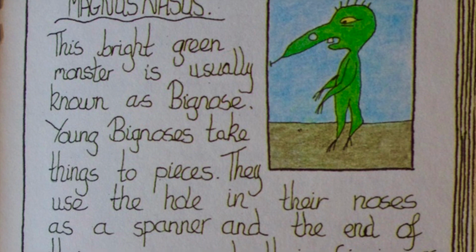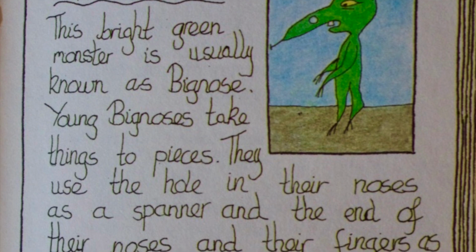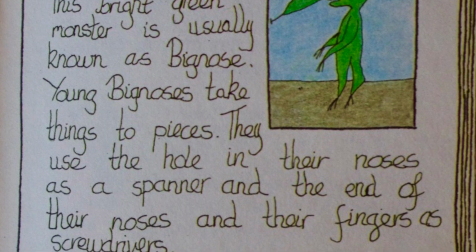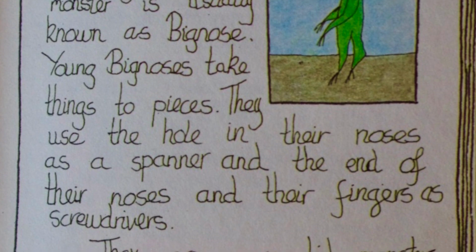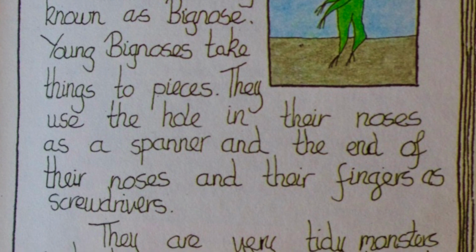"What's the hole for?" Mr. Amazing asked. "That's a kind of spanner. It comes in handy for loosening bolts, and the ends of their fingers and nose are like screwdrivers. When they are young, big noses like to take things to pieces." "Oh dear," sighed Mrs. Amazing. "Don't worry," Mr. Astonishing said. "They always leave the parts neatly stacked."